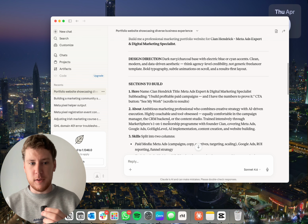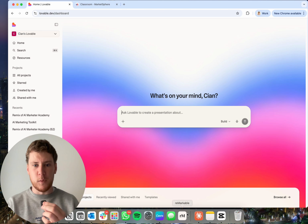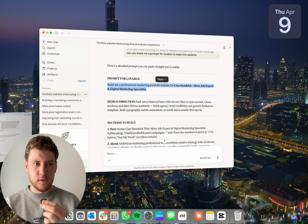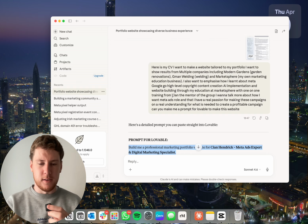So what I'm going to do is copy this prompt, go over to the Lovable site, and paste it in here for completely free. It's going to make us a website. So I've put the prompt in there. I've just copied the whole prompt here. And I've also copied the prompt that I actually put into Claude in the first place, just so it has all the context.